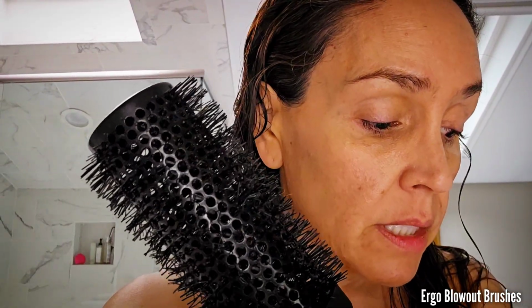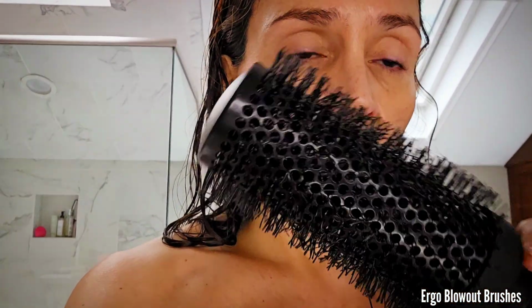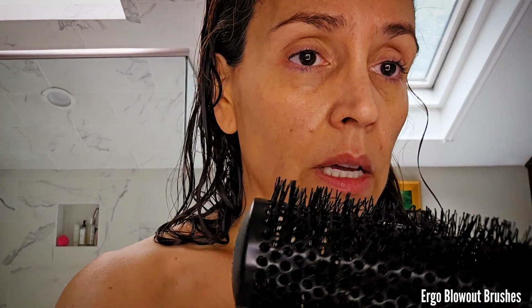So I did that recently and it worked. I have a flat paddle Ergo brush as well. And I have a pink version of the same brush because we're extra in this lifetime. We are extra. I do want to get one other, maybe a bigger barrel of this, when I don't necessarily want curl and I want my hair to be mostly straight. But y'all, these are some of the best brushes and that little technique is great.